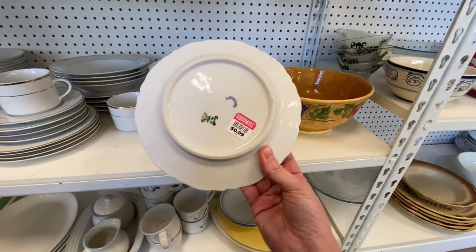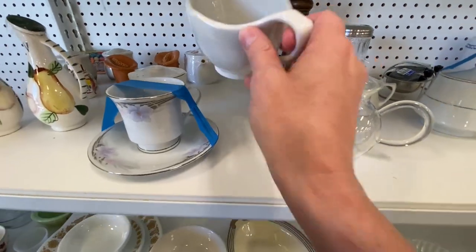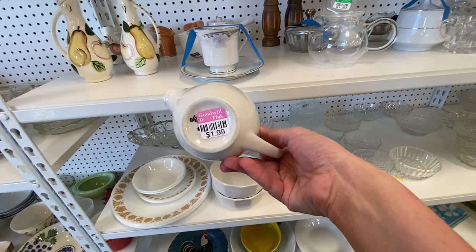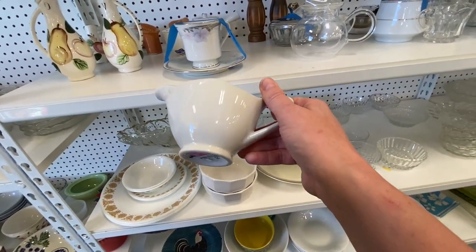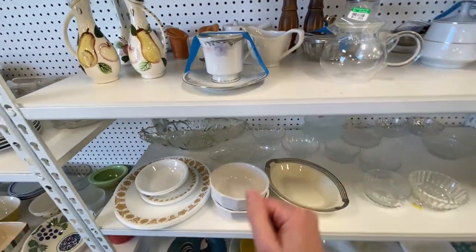I don't know what this is. I'm not sure. This little guy's cute. I think this is probably Jacksonville china. $1.99. Nice little restaurant wear. Like personal gravy boat, I would think. Very cool. Like that guy.